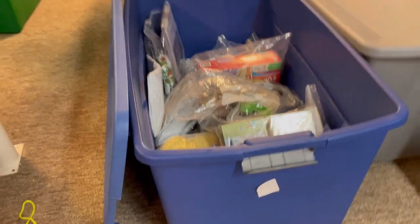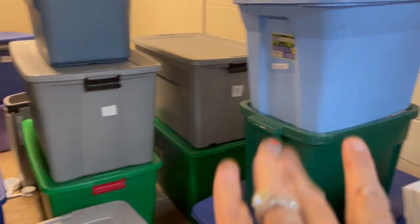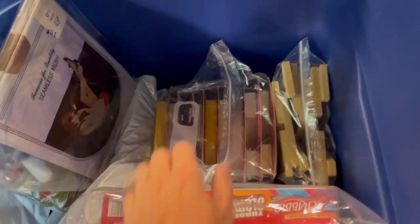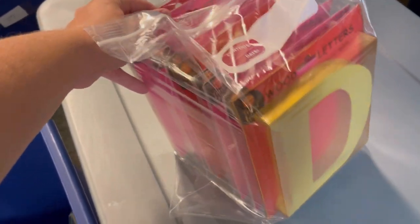Guess what I'm looking at? I'm looking at tote 46. So there was this little section right here, 46, 39, 35. I checked those two. I checked all those, but for some reason I missed these three. Wouldn't you know it? Here they are. Hey, I'm not complaining. I don't have to cancel an order. I am so happy. I'm so happy.